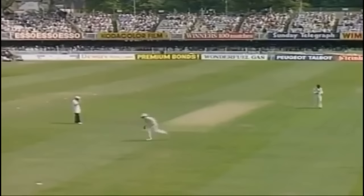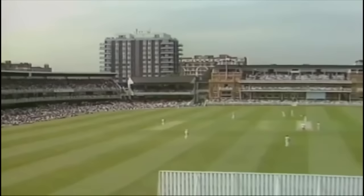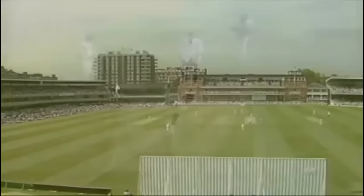First runs from a misfield. Andy Roberts. Oh, well done. That's beautifully bowled.